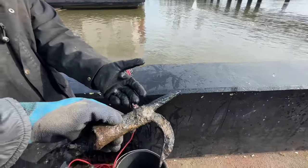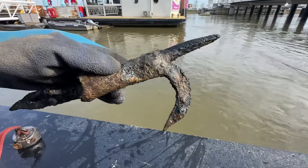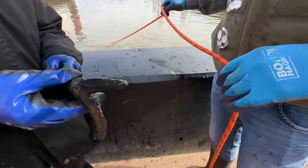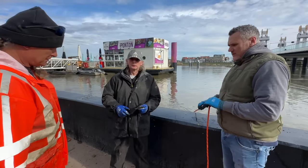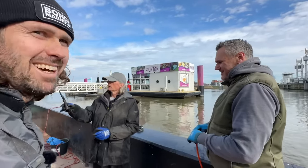It's an old boat hook. That is amazing. It's an old one. Oh yeah, that's what we're after. It's almost like used as a weapon, that one. Yeah. Sometimes they use it in the wars. Yeah? Yeah. Stabbing, yeah. When you're a farmer. A bayonet. I've seen that in Shrek where all the farmers come out with those things.